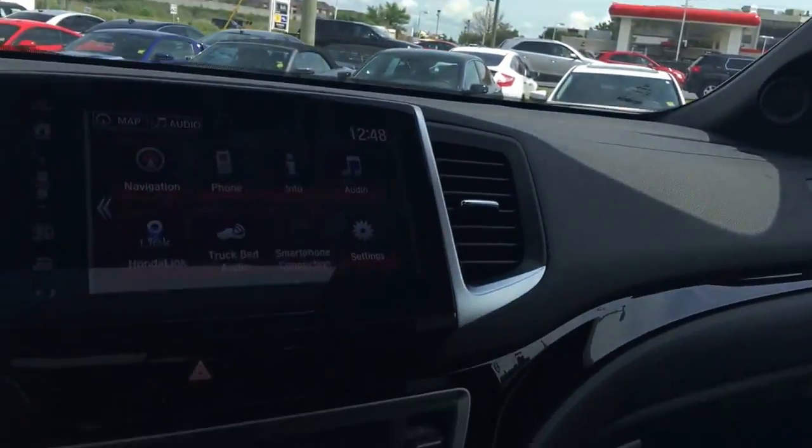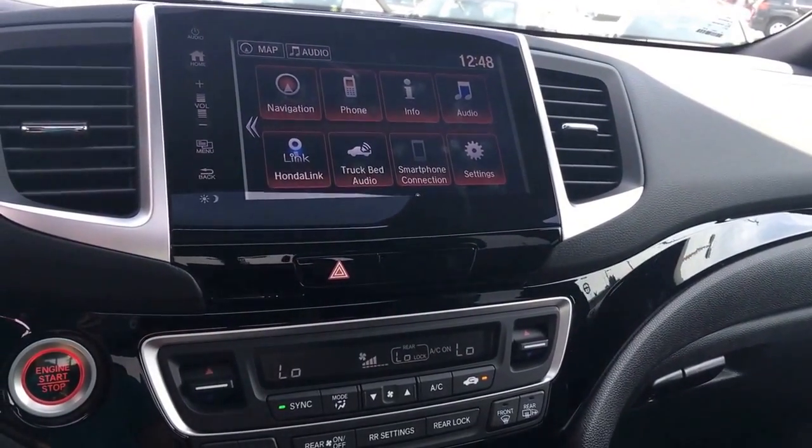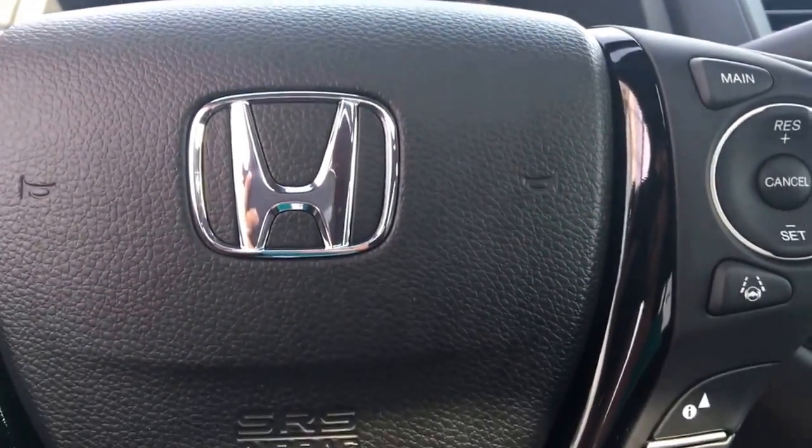All right, well that's about it. There truly is so much to go over. We could spend hours in here, but I'll let you do that when you come in for the test drive. Meet me in the back, let's check out the second row seating and cargo area.